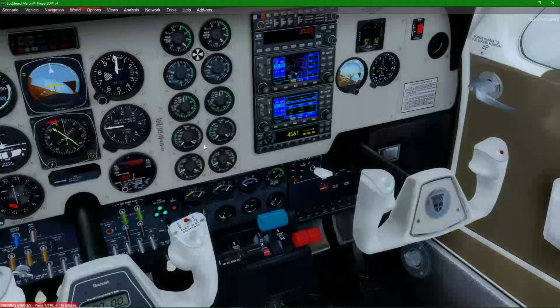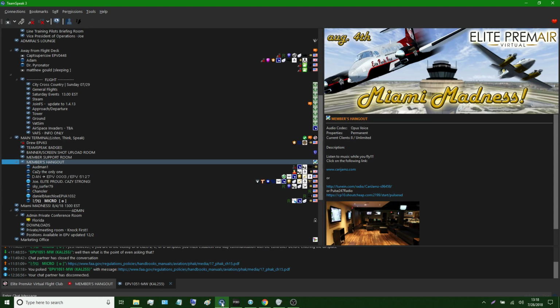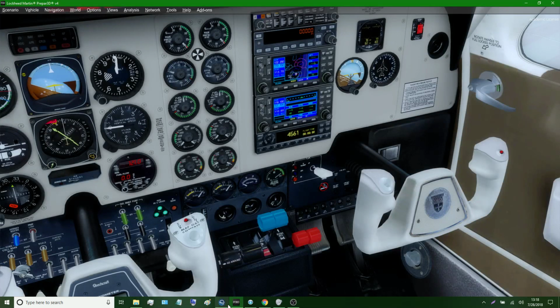Delta 1368, 6 miles from Oldie, cross Oldie at about 3000 for the visual. Cleared ILS 2030 approach. Cross Moldy at about 2000.